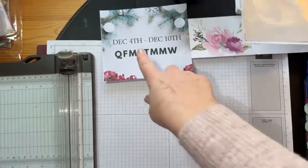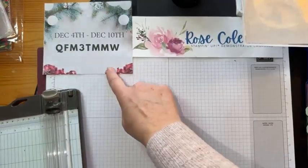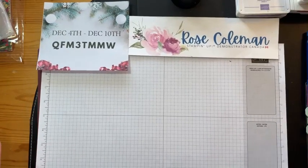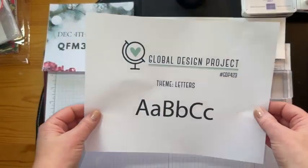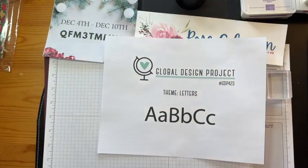All right, it is December 4th. We're starting off this week with a brand new host code here at the top of my screen. Write that down on a sticky note. Keep it close by this week, you guys, because you're going to want the cards that I have to share this week, the card packages. Let's move my stuff off to the side. We are playing with Global Design Project Challenge. The theme is letters, letters, letters, letters.